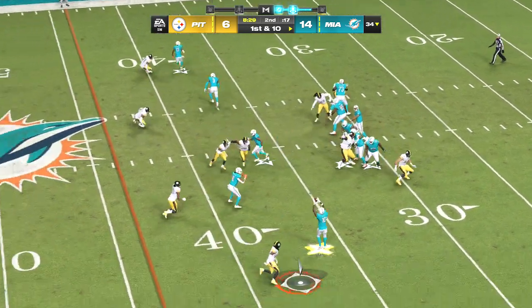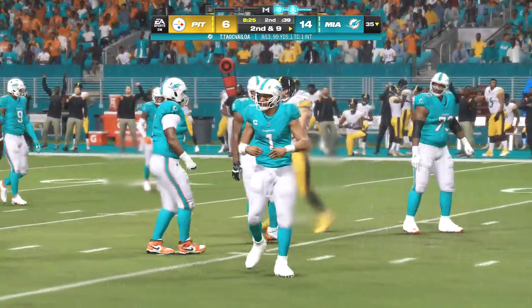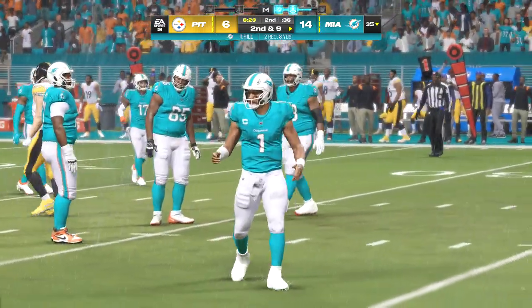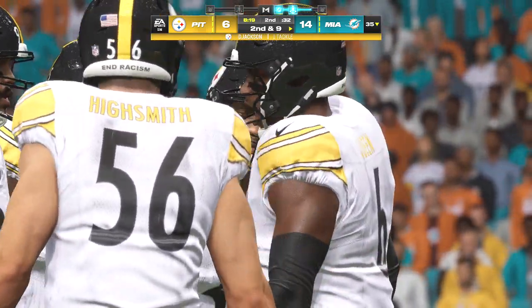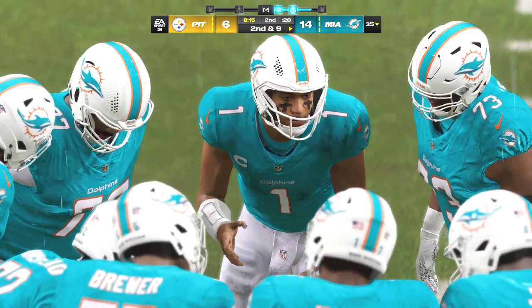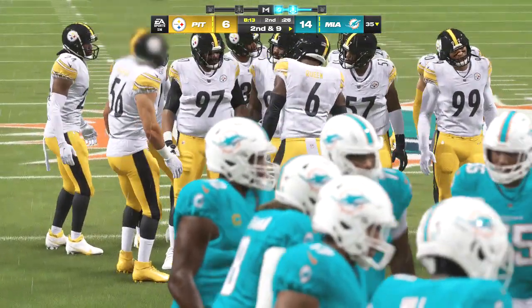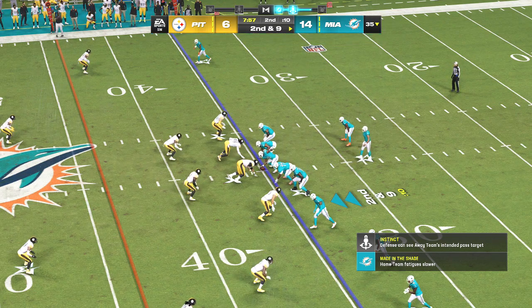Setting to throw on 1st down is Tua. Out route to Hill, complete. Call it a gain of a yard, and that will bring up 2nd down. Well, that's what you're looking for when you're wanting to throw the ball downfield. You want one of those guys who can play out on the perimeter, can play out wide, who can not only get open, but when they're covered, can uncover themselves downfield and create catches.